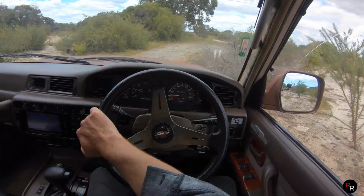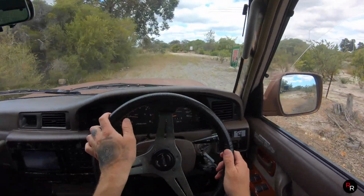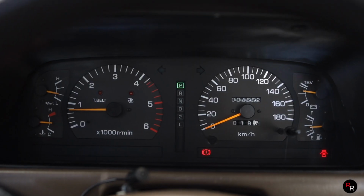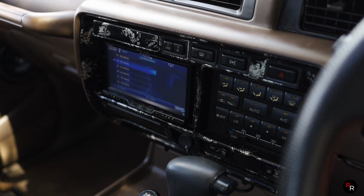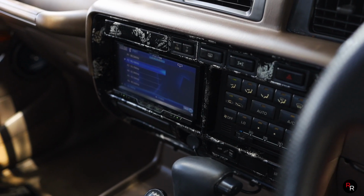You know, it's quite comfortable. You can actually lean your arm here and not have it getting destroyed. The seats are quite comfortable here. It's just a nice place to sit. You do have very 90s retro controls here for the radio. This one does have an aftermarket radio fitted.